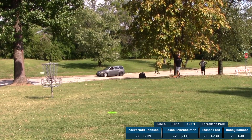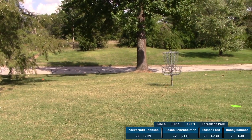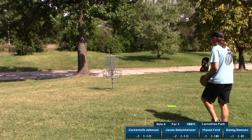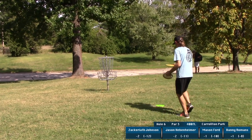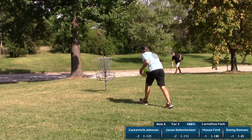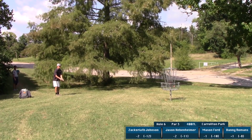Jake looking to save his par, but pulls it right. He'll have to settle for bogey. Looks like he might still be out, but I think Zach's going to go ahead. Jake gives him the clear to go. Great par save from Zach. Good up and down from Zach. I'm sure he's pumped about that.